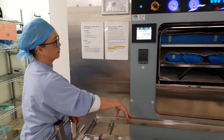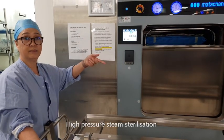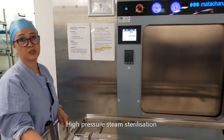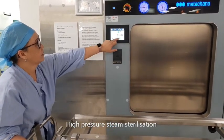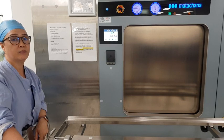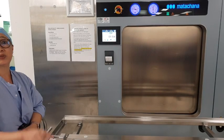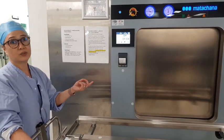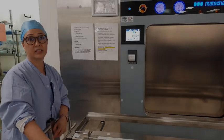So tell me what this machine is and how it works. This is the final stage for the instrument to be sterilized before it goes to the theater. And how does it work? We have a steam sterilization, and it has its own temperature, pressure and time. The temperature is 134 to kill whatever microorganisms are in there, and there's also the holding time, how long it stays there.